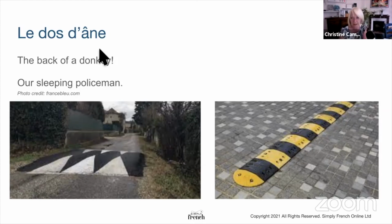Il y a un dos d'âne. Il y a beaucoup de dos d'âne. Ici, on a prévu un dos d'âne dans la rue derrière. Un dos d'âne. Amazing pronunciation.